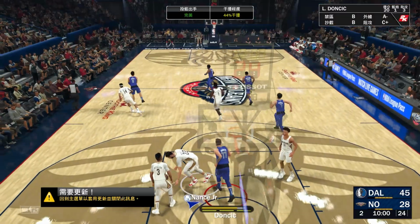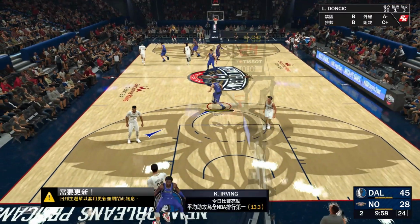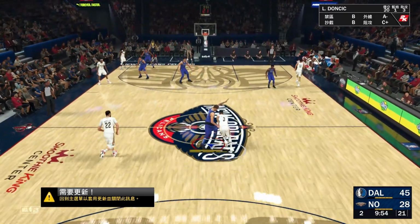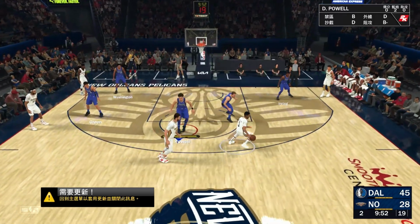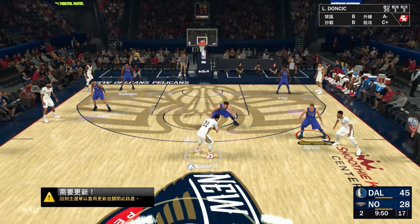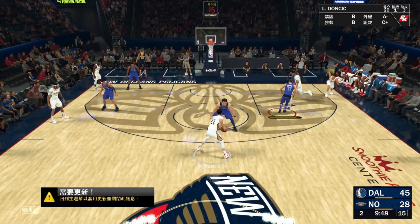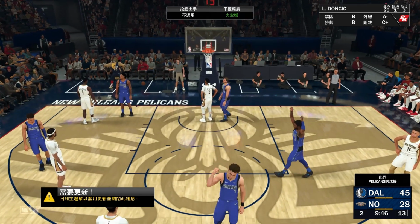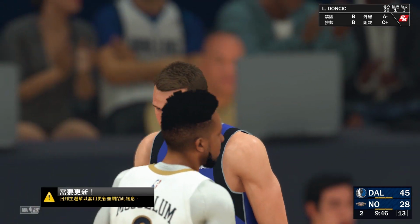And Green gets it to go. Fantastic isolation player, Kyrie. But on that play, he made a play for others. McCollum passes to Nance. Back to McCollum. Doncic with the block. And it's out of bounds. It's touched by Doncic.